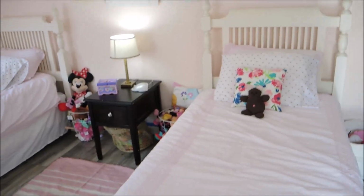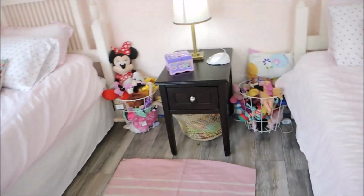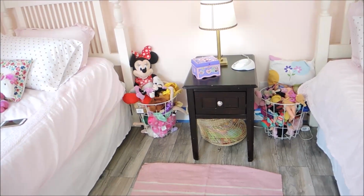Is done. Here's a look. I did the girls' beds. And then I just kind of moved some of the stuffed animals around. They're still pretty packed, but that's like Leah's favorite thing to play with, so I just left it.